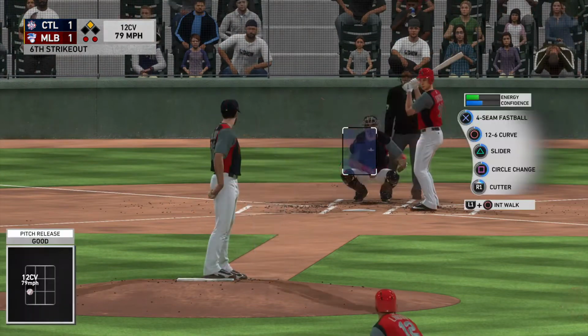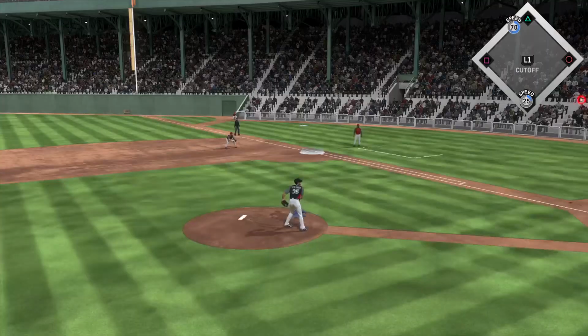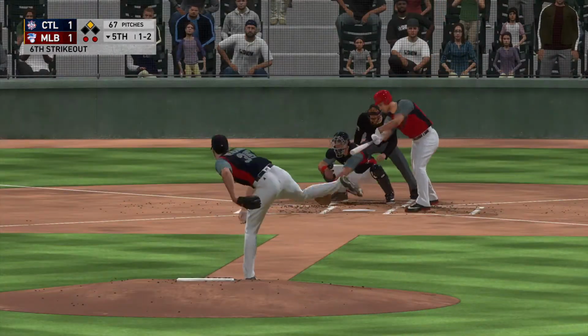Here it comes. Number 31. And he gets ahead 0-1. Here's a fastball that crowds him a bit, and it's 1-1. Now a swing, and he gets him to pop it up, and no one will track it down. Ready with the 1-2, and he struck.